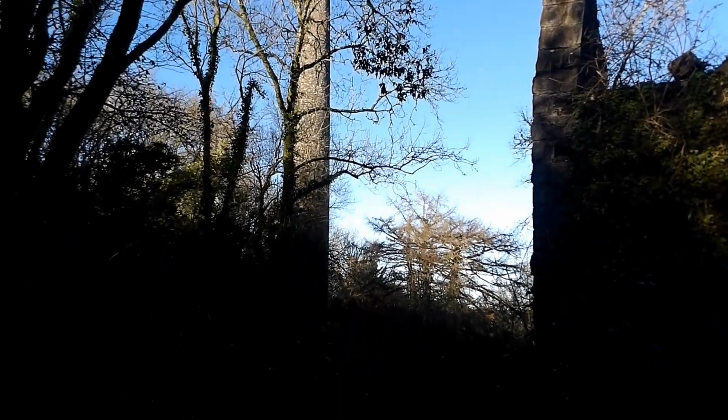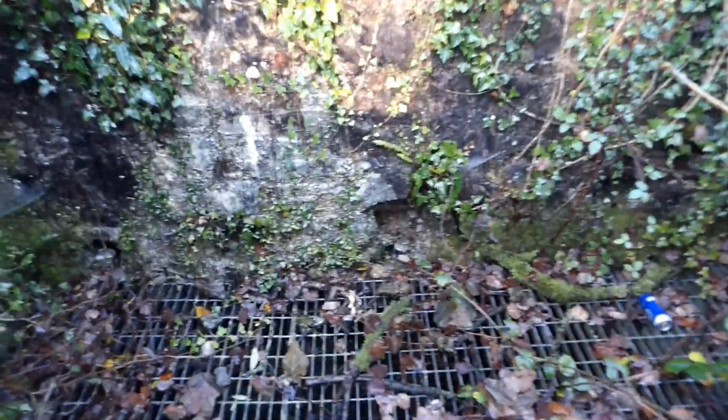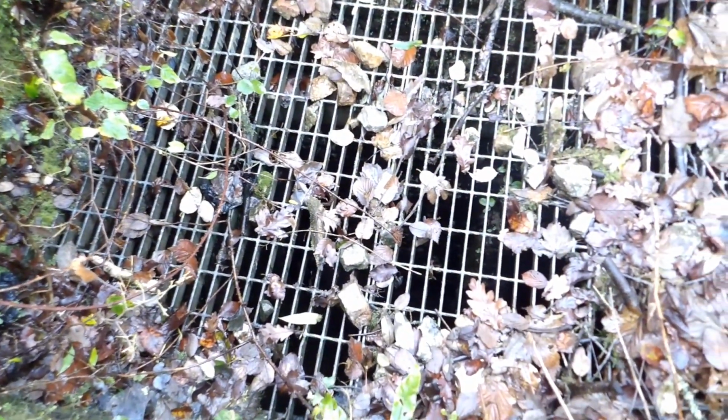These are all the old mine buildings just south of the track. There are loads of them all in the woods here, all down there. And this is a mine shaft going right the way down.